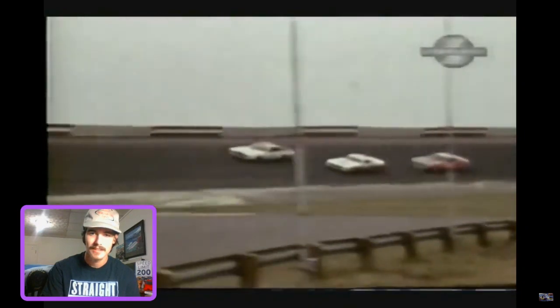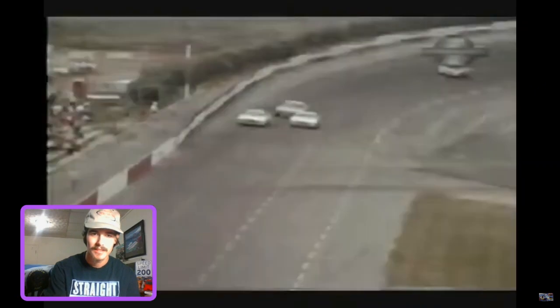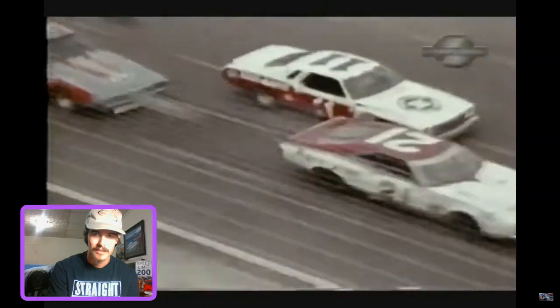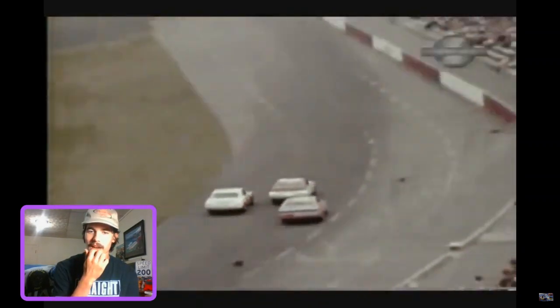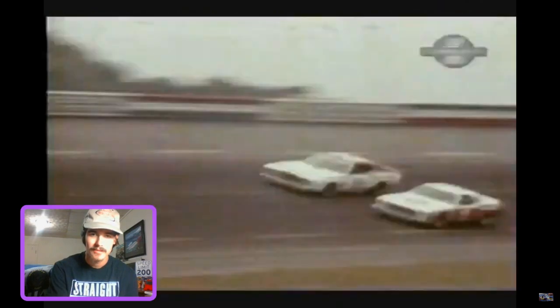Through the third turn, it's Mercury, Chevy, and Dodge in a tight trio. Baker's Ford is fourth. Wow, look at this 3-car battle for the lead here. Through every corner, it's Yarborough low.